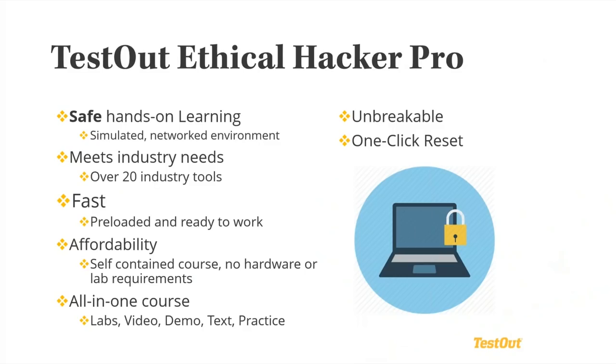First of all, we're going to be providing a simulated environment, as we've done in some of the other courses at TestOut. It's going to be networked. There will be multiple machines. There will be network closets, routers, switches, laptops. It will act as if they are using an actual networked environment. It'll include industry tools, over 20 of them, that are used for, well, we'll have Dana talk about that in just a minute. So I'll leave that one a little blank as he talks about that with us.